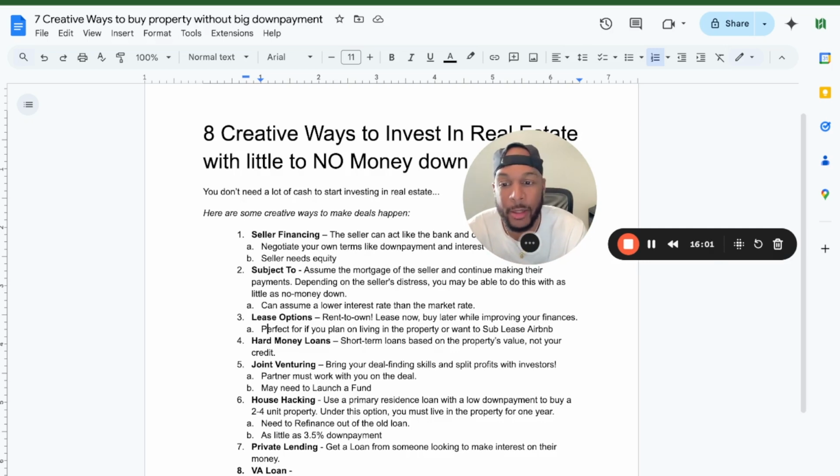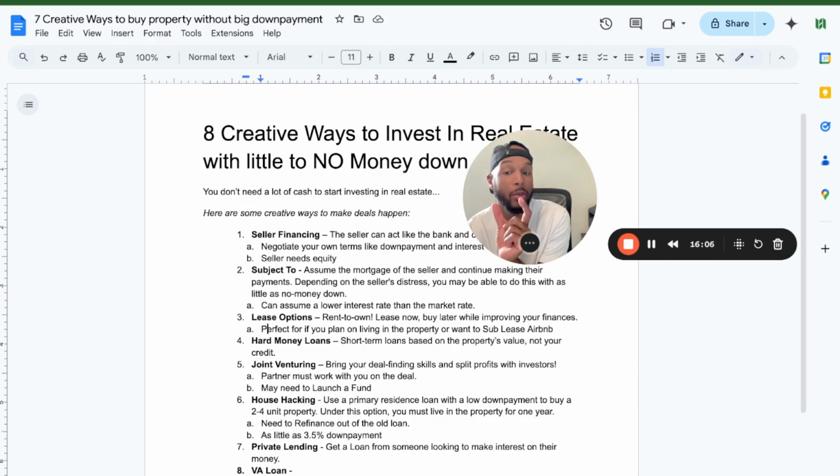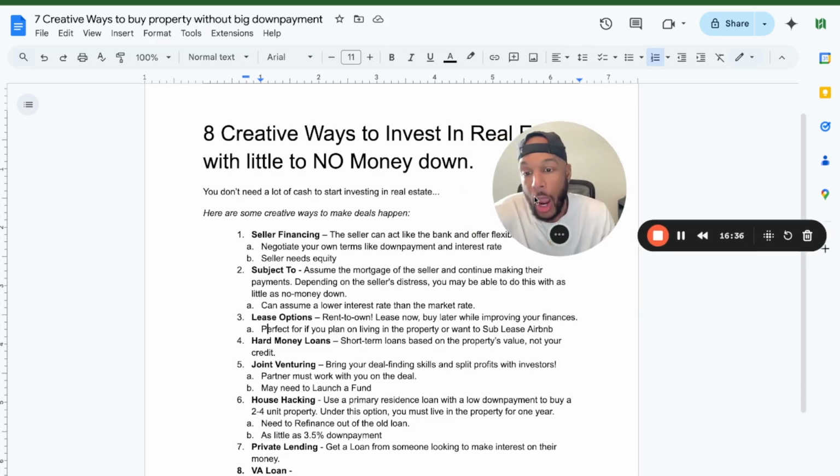So there's a lot of flexibility. And because they're short term, they're often easier to get approved. So you can actually use a hard money loan to just hold you over until you can obtain long-term 30-year debt.